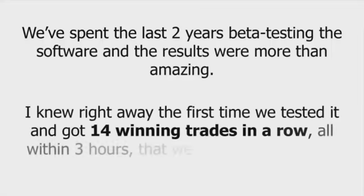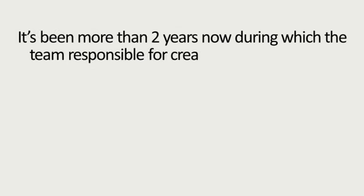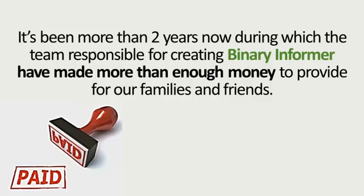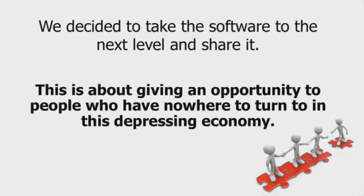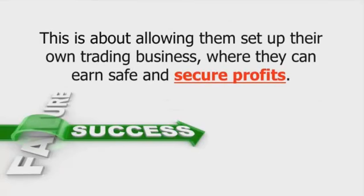I knew right away the first time we tested it and got 14 winning trades in a row, all within 3 hours, that we had hit the jackpot. It's more than 2 years now during which the team responsible for creating my software have made more than enough money to provide for our families and friends. We decided to take the software to the next level and share it. This is about giving an opportunity to people who have nowhere to turn in this depressing economy. This is about allowing them to set up their own trading business where they can earn safe and secure profits. This will not affect our current business in any way, so not sharing this would be unfair.